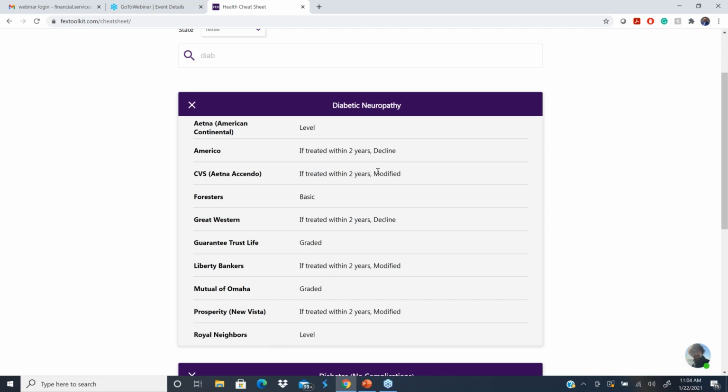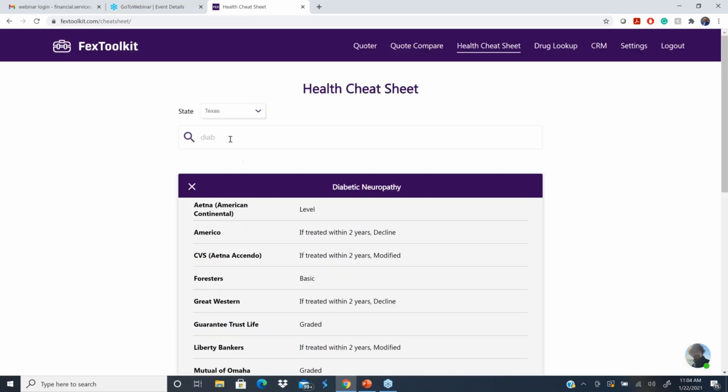See if treated within 2 years. Okay, basic. So it looks like on this, your best shot, if they do have diabetic neuropathy, is doing American Continental, which again, don't get confused with the CVS product, or Royal Neighbors, one of those two. Any other conditions, Jimmy, that you have? No, that's it. Okay. Well, let me add a couple. How about Afib? We get clients with atrial fibrillation.